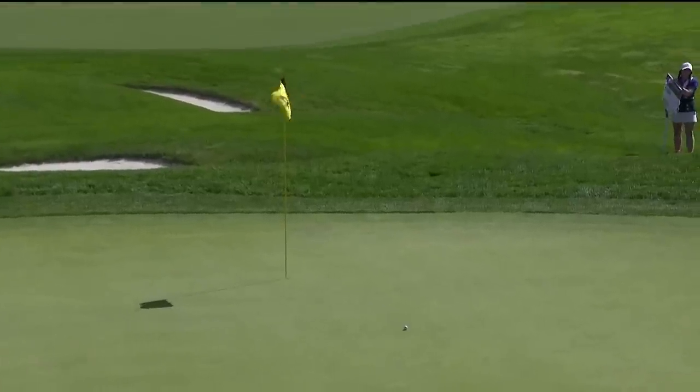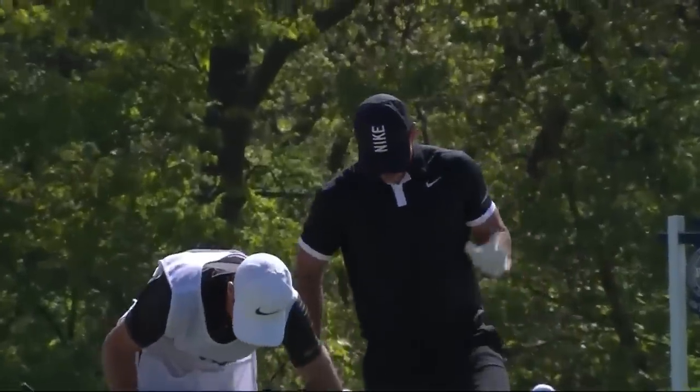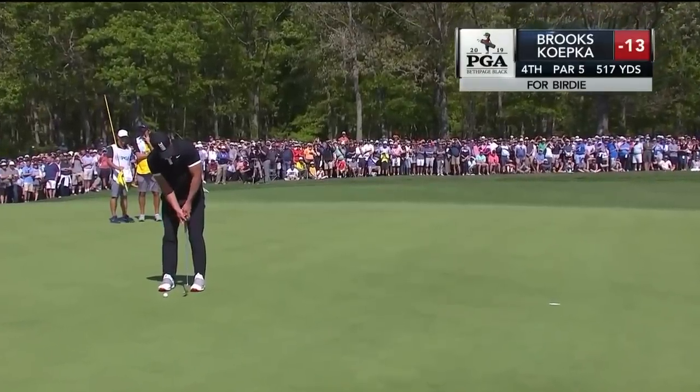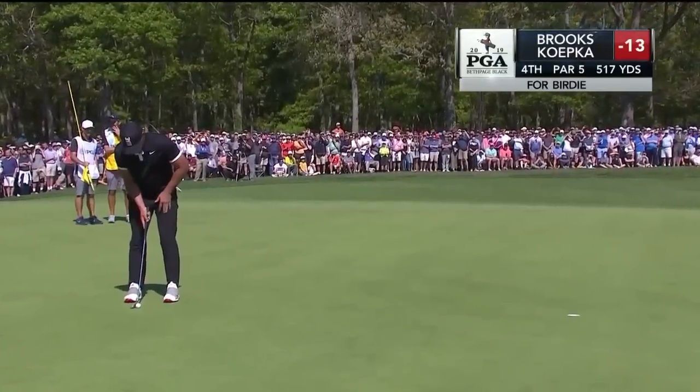Handled that nicely, though. Yeah. And again, he'll have the advantage, the short of the 2 birdie putts. Should not be a lot in this putt.